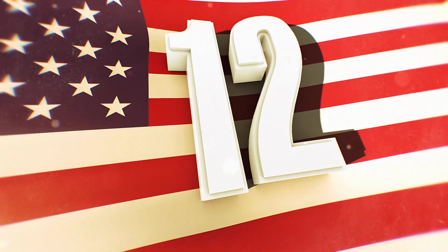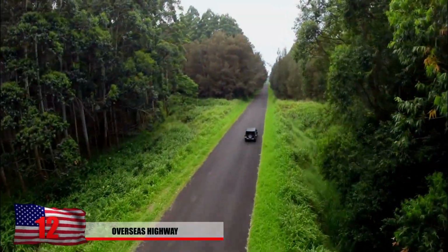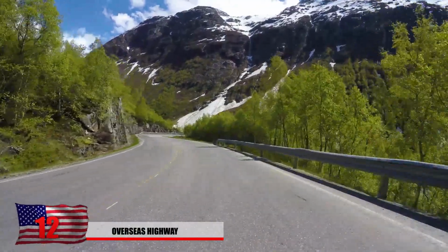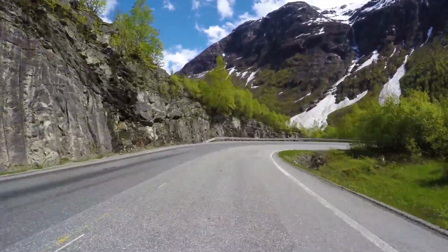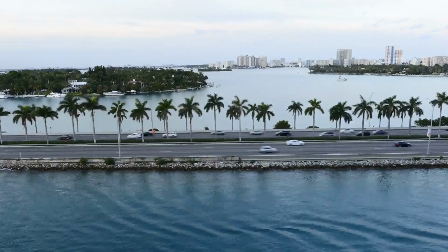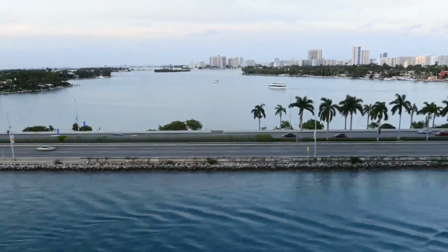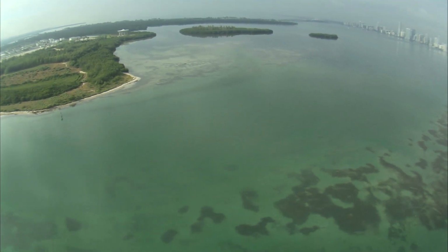Number 12. Overseas Highway. Renting cars can get expensive when you're on vacation, but if you can make the driving a part of your sightseeing and vacation, you can see much more beautiful places in a shorter period of time. As long as you take a scenic highway, the drive can be just as enjoyable as relaxing at a resort. If you're in southern Florida, consider taking the amazing drive from Miami to the Florida Keys along the Overseas Highway.